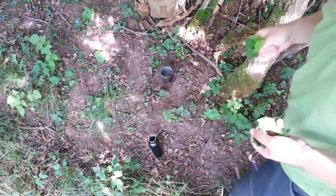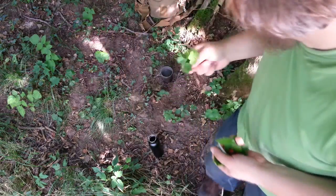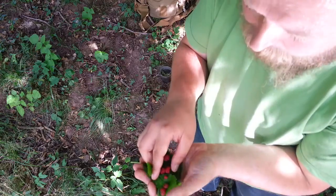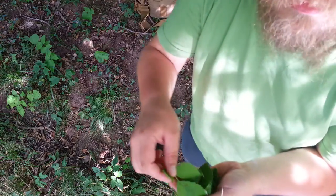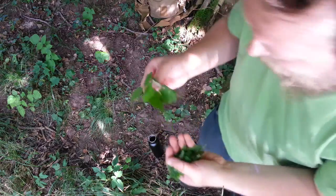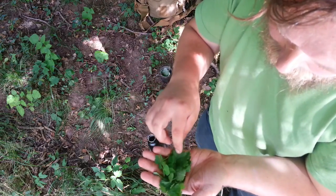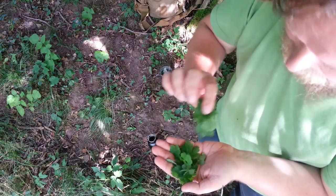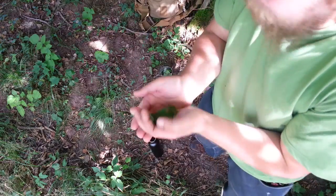So, this is what's going into my concoction. Wood sorrel. I found some more raspberries, some raspberry leaves. More wood sorrel, and I found gooseberry leaves. I didn't find any berries, but and a wood lice. So that will be my tea.